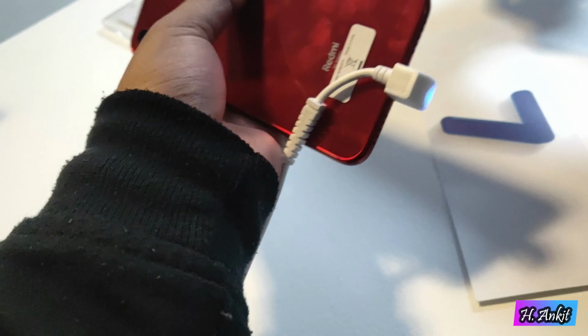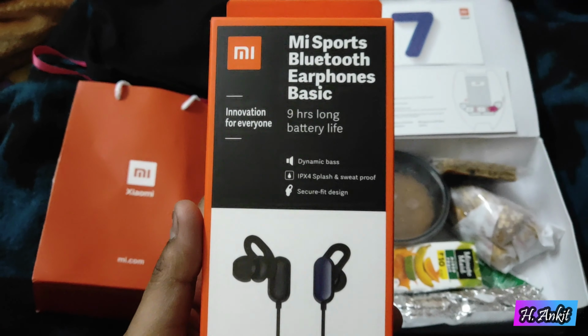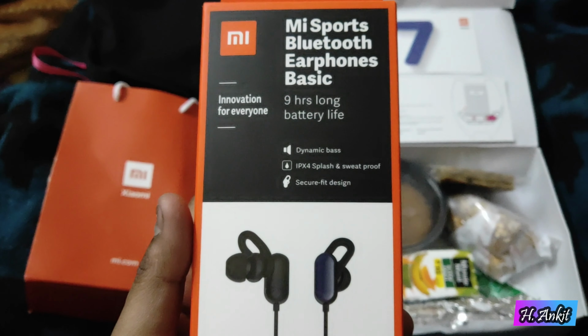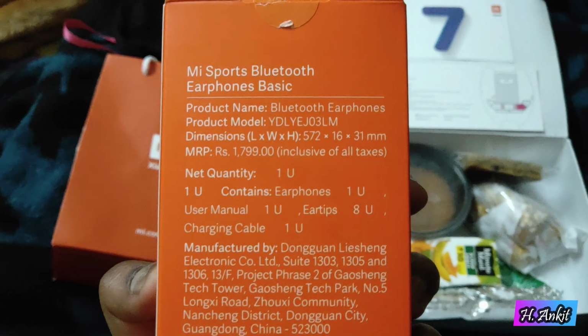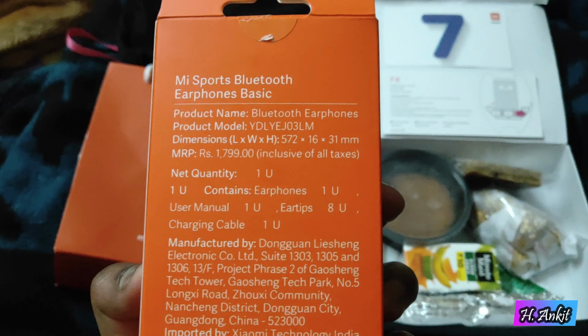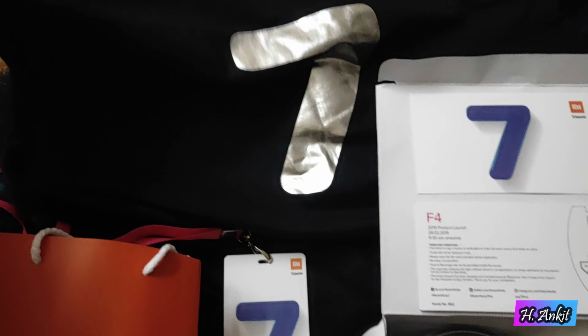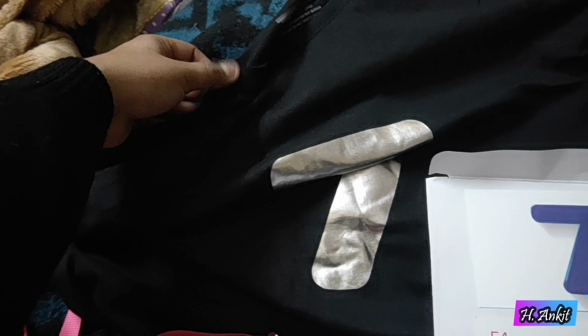So guys, here's what we got in the Mi Note 7 and Note 7 Pro launch event. Let's check them one by one. First of all is the Mi Sports Bluetooth Earphones Basic, which has 9 hours long battery life. It was also launched at the event, and the one which I got is of black color. Its actual cost price is ₹1800. Secondly, each one of us got a t-shirt with number 7 printed on both the sides. Its size is large.